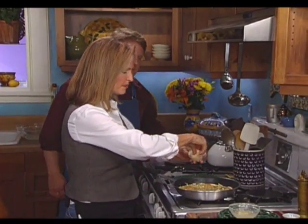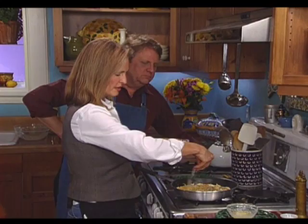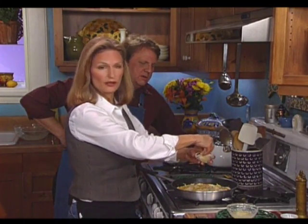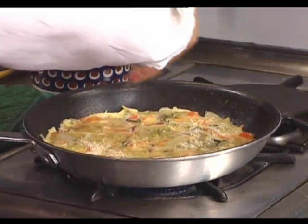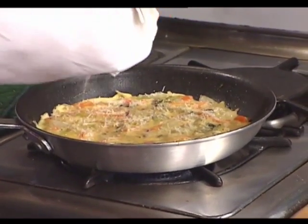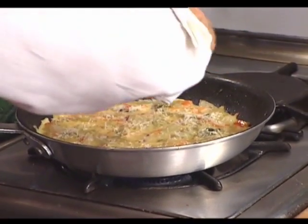It tastes wonderful. But we'll go ahead and take the extra step of putting a little bit of a really nice Parmesan on top. And it doesn't need it. It already has a lot of flavor. I just like a little tang from the Parmesan. The oven's at about 400. We'll put it in the oven for maybe 5 minutes.